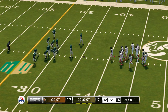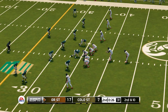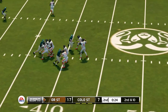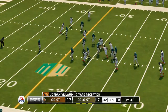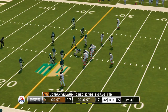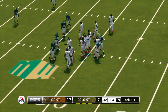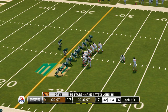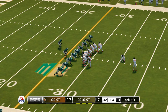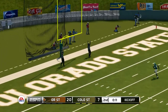Let's go, D. Hey, check right, check right. Got it and brought down immediately. The reception. Check, check. Watson. Hammerhead. Hammerhead. That makes it third down. Spikes the ball. That brings up fourth and three. It looks like they're going to try for the long field goal. It has the distance, and he splits the uprights.